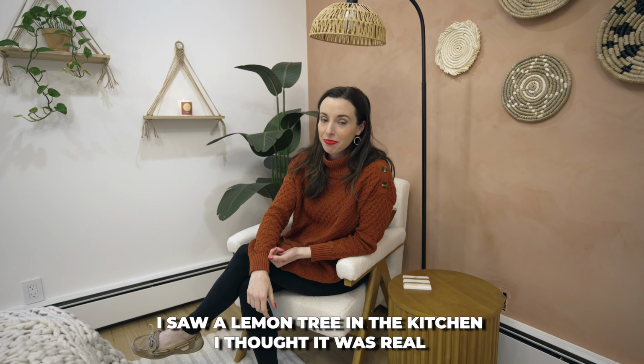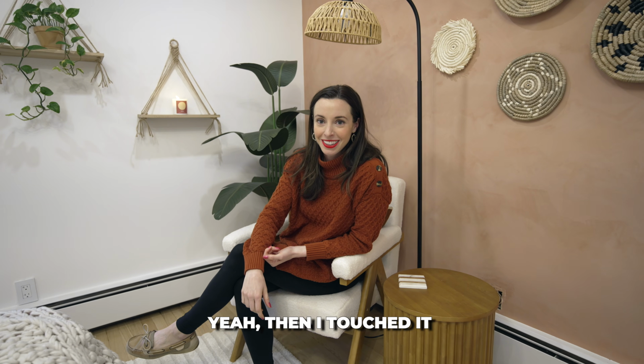Cool hanging shelves. I saw a lemon tree in the kitchen that was real. You thought it was real? Yeah, because I touched it. Yeah, that was from Home Goods. Love that one.